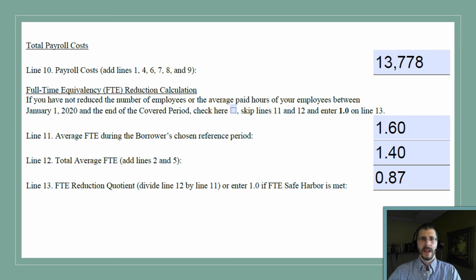But then you get down and you sum everything up and we get 13,778 for our payroll costs. And then there's that FTE reduction calculation. So average FTE. They give you 2 places to check this, and either way, we have 2 periods, either one from 2019 or one from 2020 before the crisis, and ours was 1.6, and then our total average FTE from the covered period, so the 8-week period, is 1.4. And that means when you divide those out, we have a FTE reduction quotient of 0.87.